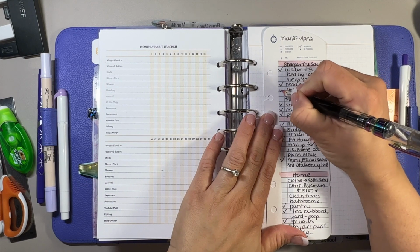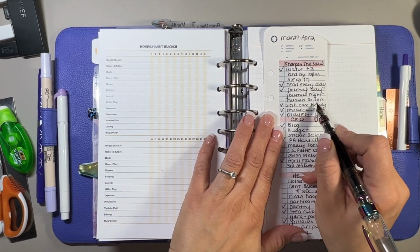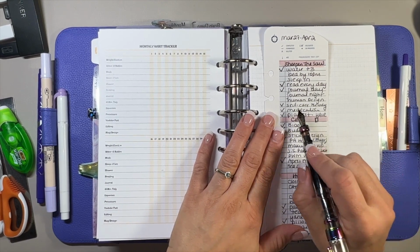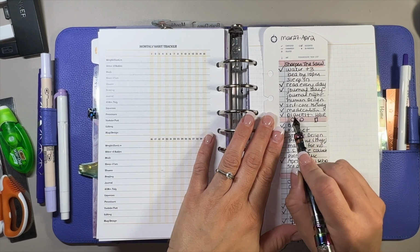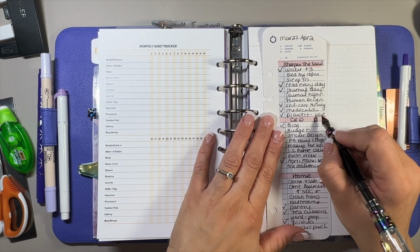I have journaled every day. I have not journaled at all at night, and I have not started on my human design at all. I just haven't had the time. But I have set up my self-care melody. I have purchased my medication, and I did make a playlist. And I have started my hair. It's going to be a work in progress.